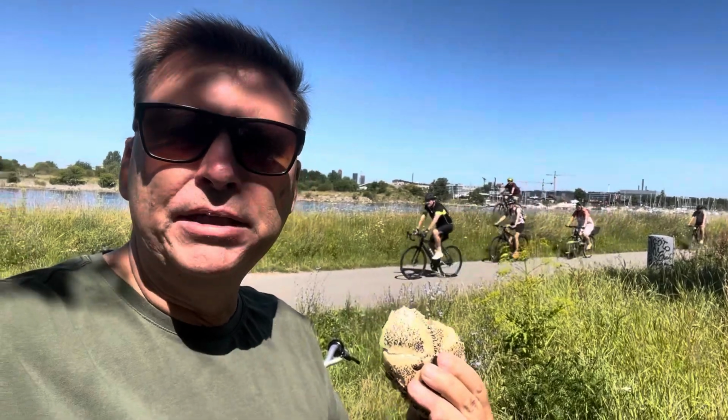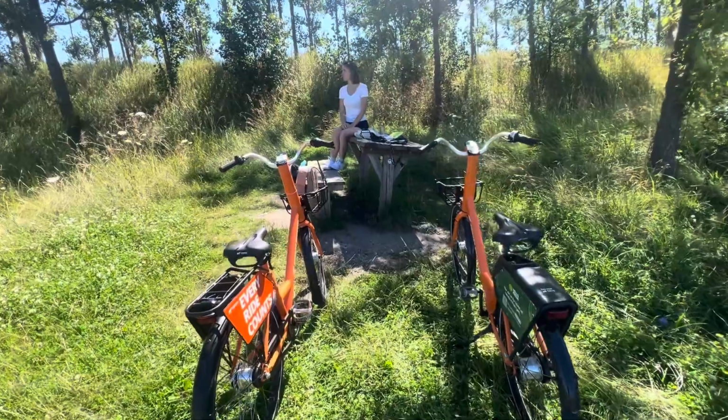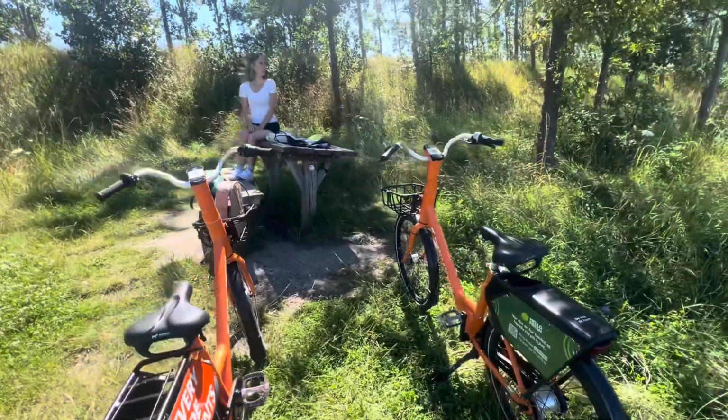We're getting our exercise. I'm becoming a real fan of picnicking. It's so much fun out here, especially in Scandinavia. Not only is it cost effective, but I mean, talk about ambiance. It's just beautiful. One thing we wish we could import to the United States is this biking culture.